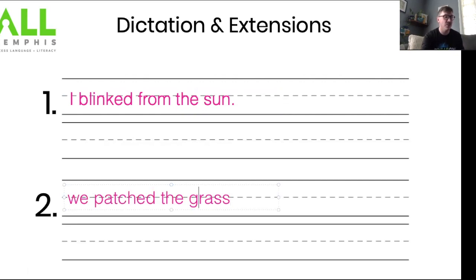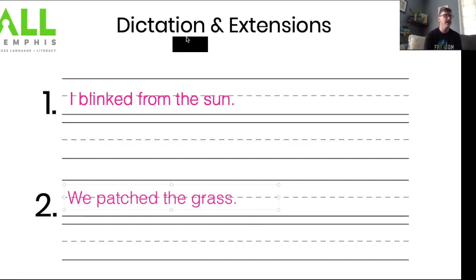We need to make sure that our sentence starts with a capital letter. Now are we done? You're right, not quite. We also need that punctuation mark at the end of our sentence. Thank you so much for catching that. So we need to make it have a period. Awesome job. Now I'm going to ask you some questions about these words, okay?